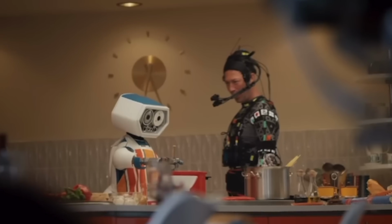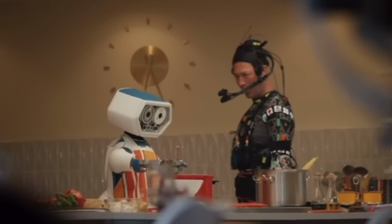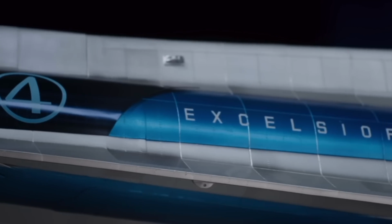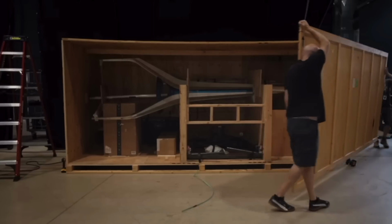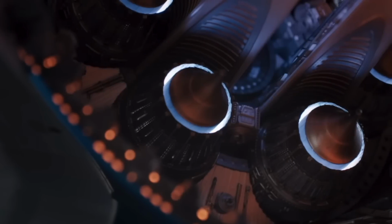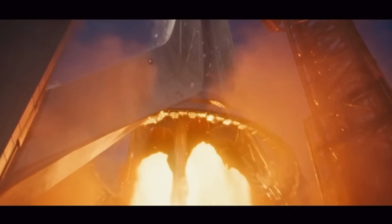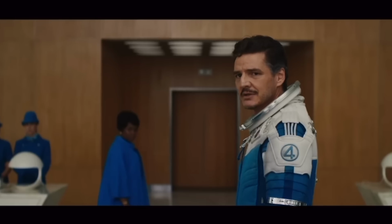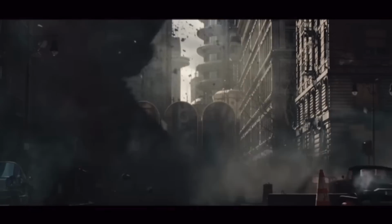I remember in Captain America Brave New World, although I did like the movie, there were some scenes where instead of listening to the dialogue, I went, oh my gosh, the CGI is so bad right there. It just completely took me out of the moment. However, everything that we've seen so far for the Fantastic Four First Steps looks amazing. Herbie looks amazing. The set pieces look amazing. All of the Fantastic Four members look incredible. And now that we're seeing Galactus a bit more, he looks awesome.